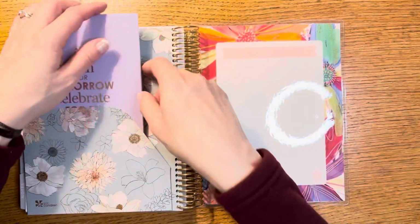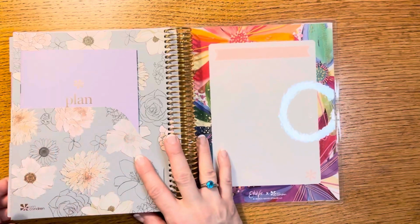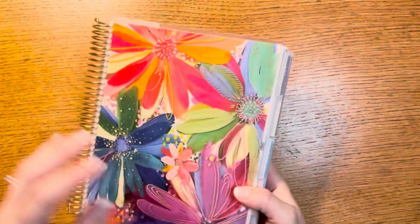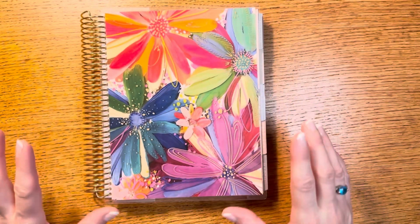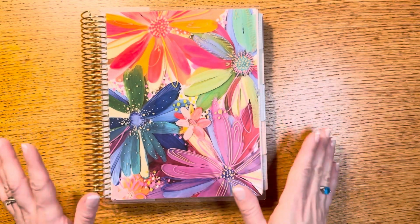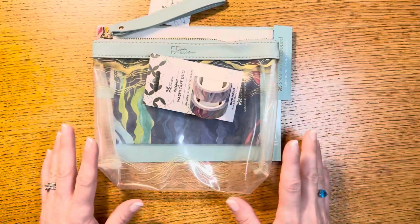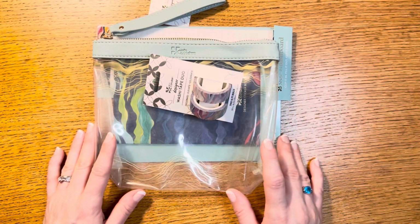I've got that in there, and that way I can just give it a try and see if this size planner is a good size for me, if this is a layout that I like, or if not, then I can just use it for whatever, brain dump notebook, that kind of thing. Then the last thing that I got is a Layers surprise bundle.